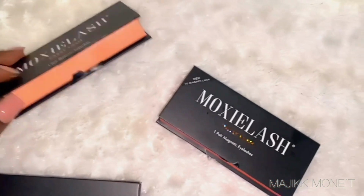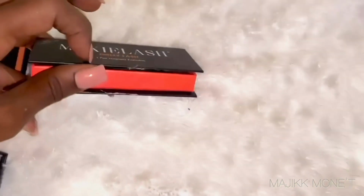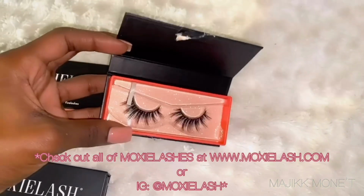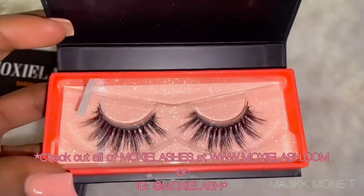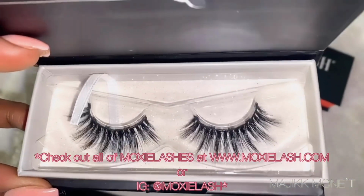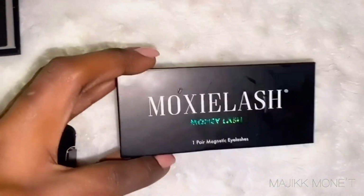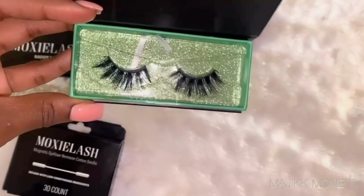And now I'm going to pick one of their lashes, and this right here is all of their different kinds of lashes. They have the baddie lash, the sassy lash, the money lash. This one I love a lot, but the money lash I think is my favorite. Like, these are so bomb. They're so full and pretty. I actually wore them a few times already. I really do love them.